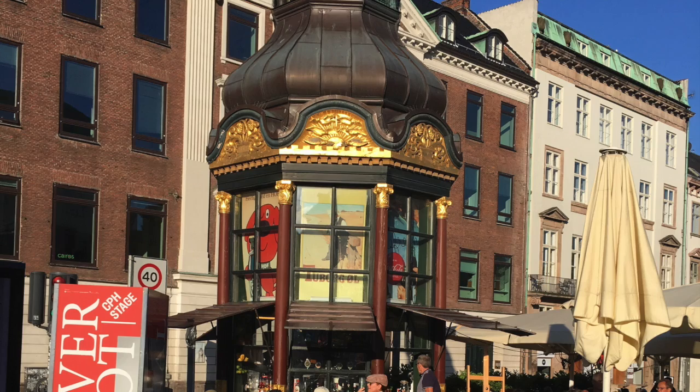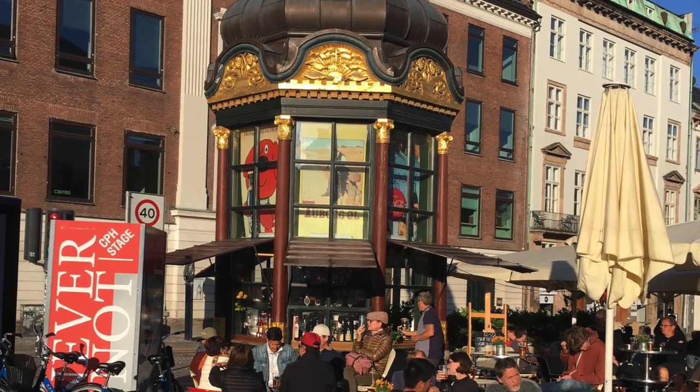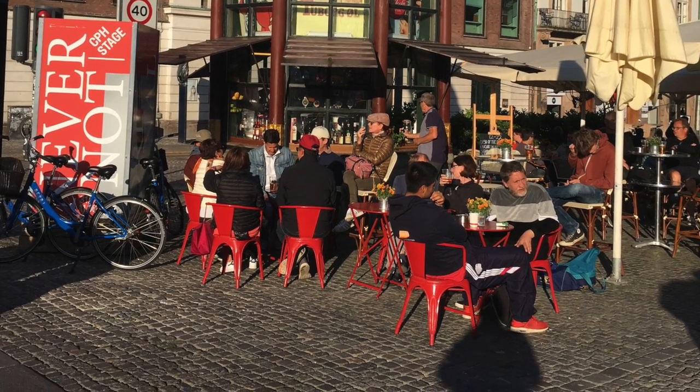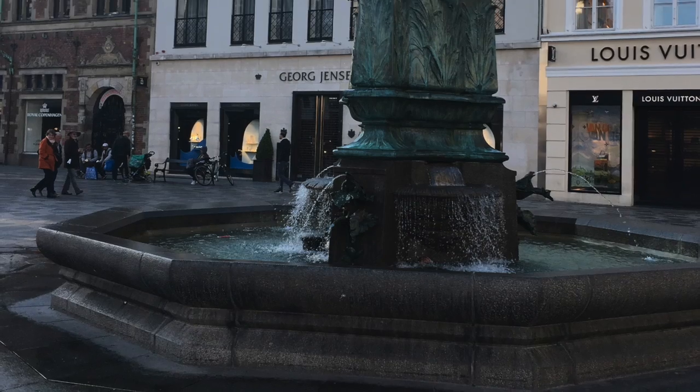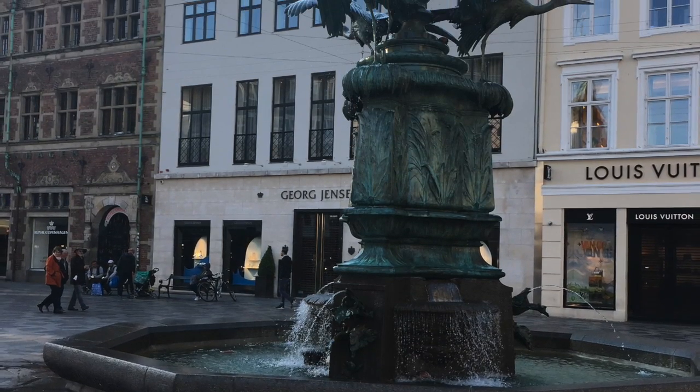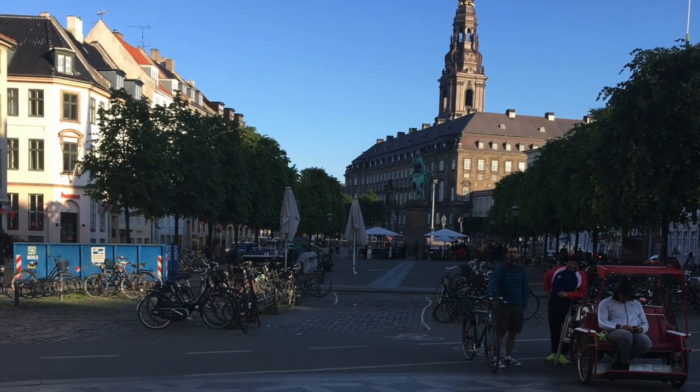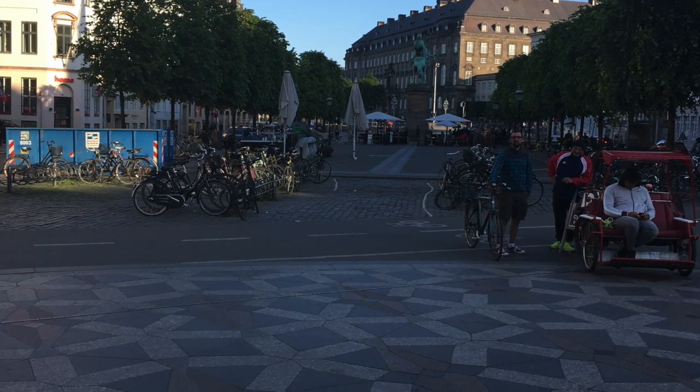One of the features of Copenhagen is their responsible drinking, and this is one of the bars that are situated in squares. They sell from that all manner of drinks, snacks, very civilised. And as you can see, there's some fine shops there as well. Louis Vuitton and Georg Jensen in the background there.